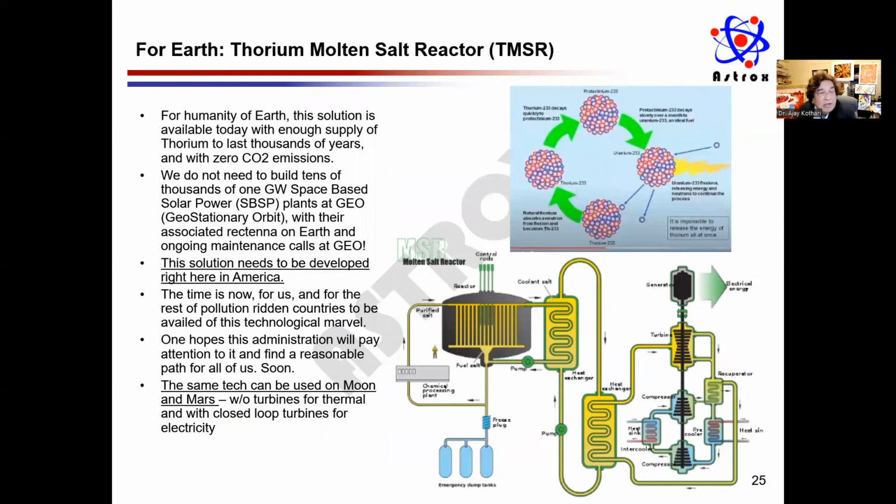All right. So finally, for Earth, this is what the Thorium Molten Salt Reactor would do for humanity of Earth. The solution is available today, with enough supply of thorium to last thousands of years, and with zero CO2 emission. What more do we want? We do not need to build tens of thousands of 1 gigawatt SBSP or SSP plants in geostationary orbit, as some have proposed, which is, to me, just no comparison between these two possibilities.